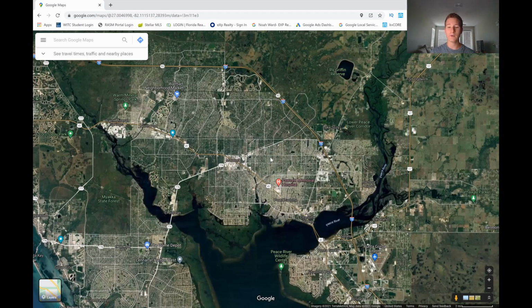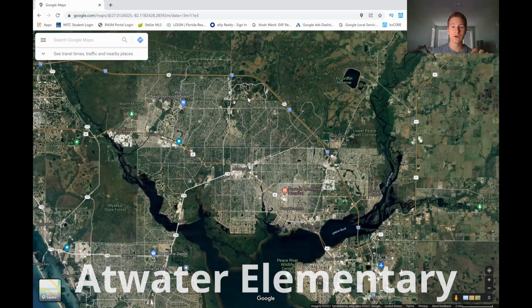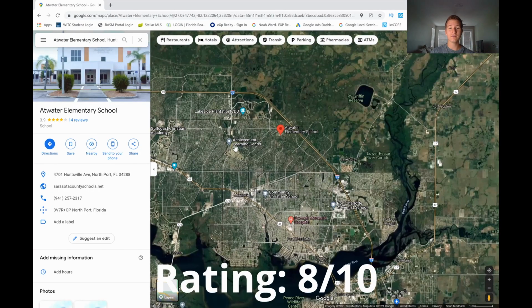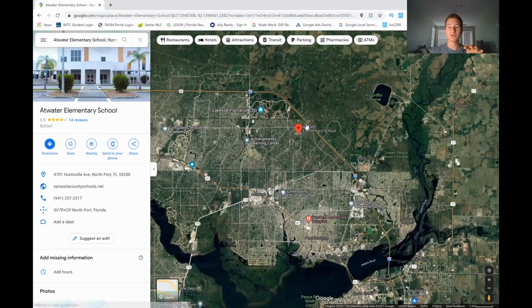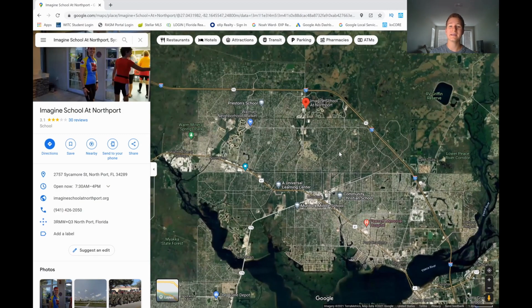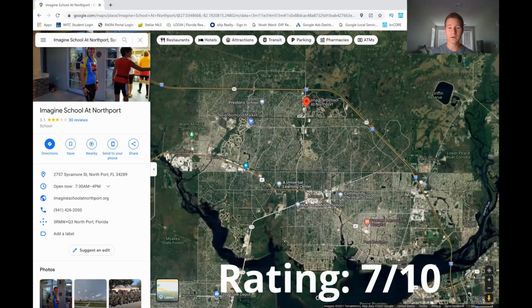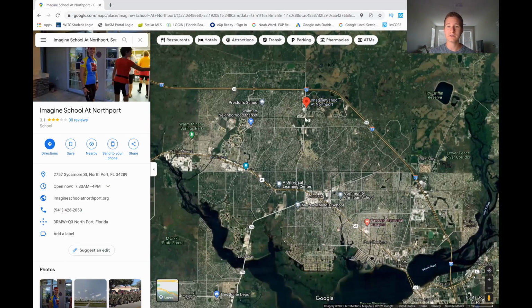But according to that website, the highest rated elementary school is going to be Atwater Elementary School, and in relation to Northport, it is located right here. The center of Northport is right over here, but Atwater is over here. So it's a little bit of a drive, but not too bad. And then according to greatschools.org, the highest rated high school in the Northport area is Imagine School at Northport. The center of Northport is right here, and then Imagine School is right there.